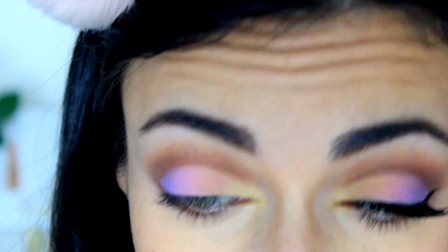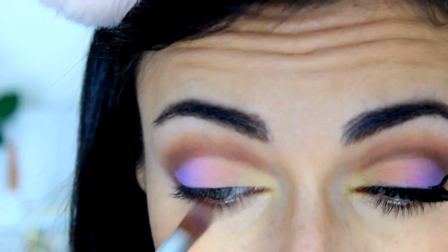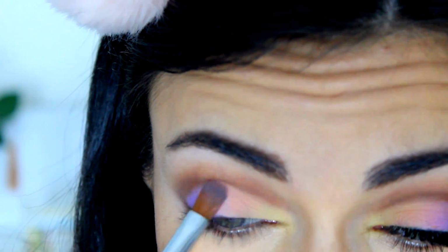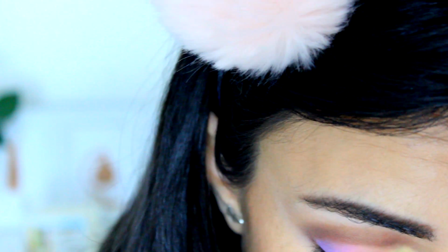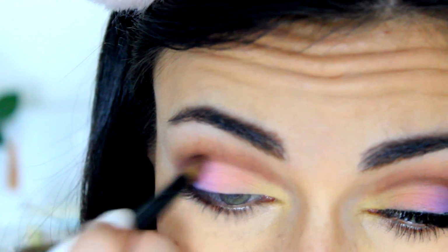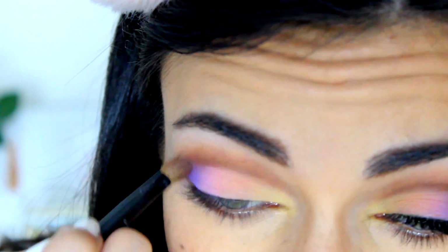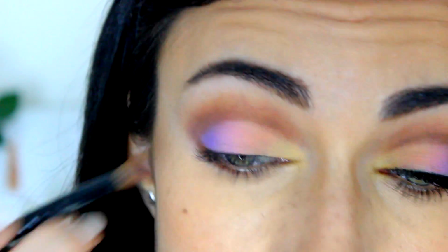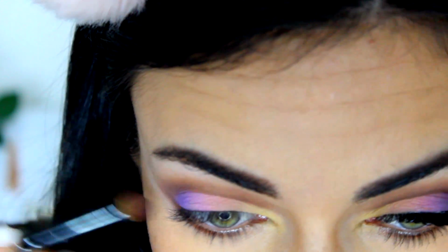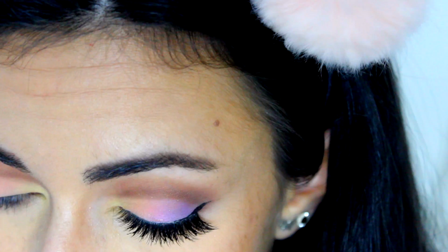Now it's time to just go over the colors if you want to intensify them a little bit. I'm just going to go over everything. So a little bit of the yellow, a little bit of the peach, a little bit of the violet, and then a little bit of the purple. And this time I'm going to intensify it and blend it a little bit into the brown on the very outer edge right here. I kind of want them to blend together and be less precise just on this very outer corner, like so. That's it. So that's it for the eyeshadows.